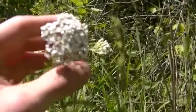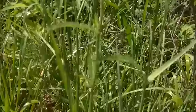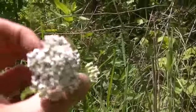As far as using Yarrow, you can use the entire herb. The entire above ground part of the plant is supposed to be used. You can use the stems, the leaves, the flowers, and the flower buds.